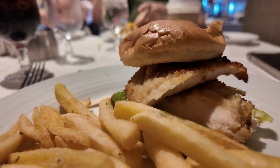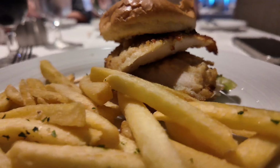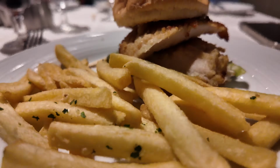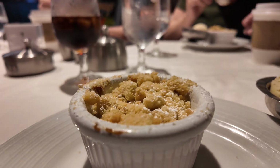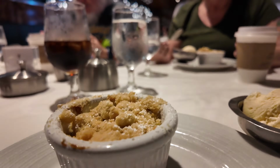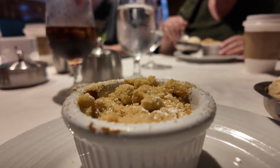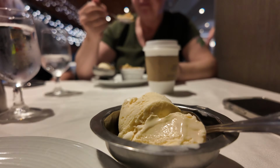For lunch, I went with the royal chicken sandwich, which is a crispy chicken sandwich with some spicy mayo. And then I went for a side of truffle fries, which have a very, very light hint of truffle in them. And it's not lunch without a little dessert, a little sweet treat at the end. I went with the apple crumble, which we had at dinner the other night and is incredible. It came with a little ice cream, a la mode.